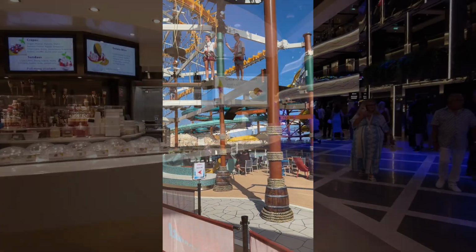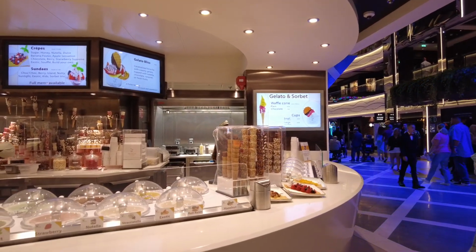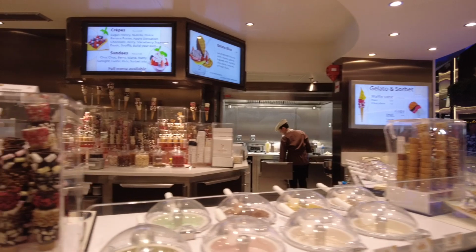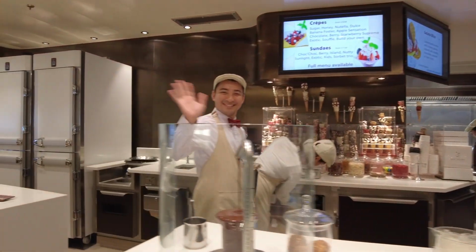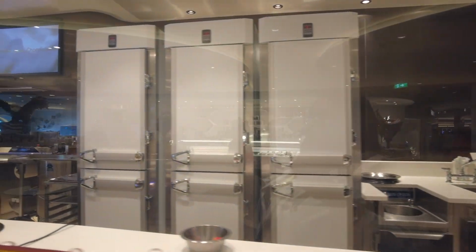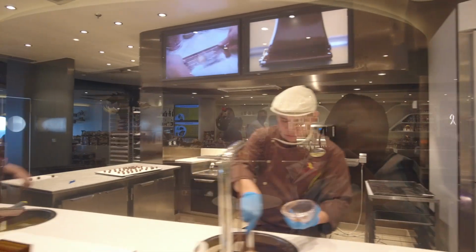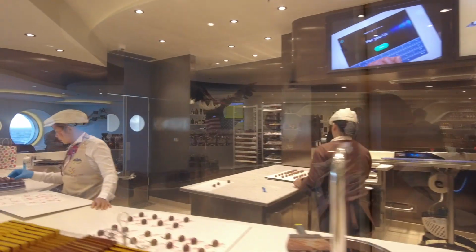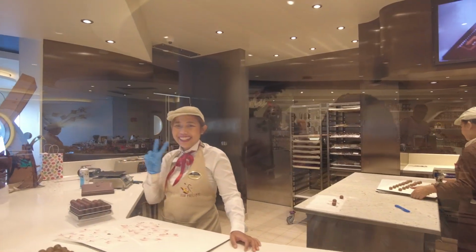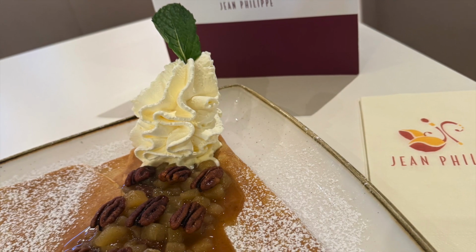Yet again, another nice little spot that does gelato and sorbet. They also do crepes, which is also an additional charge. So I ordered an apple and walnut crepe. It was delicious. They let us sample the gelato. That was delicious too. Everything is made daily, so everything is fresh.